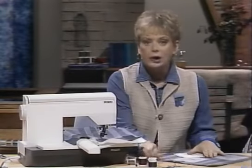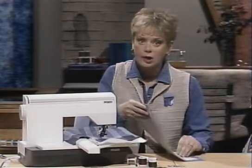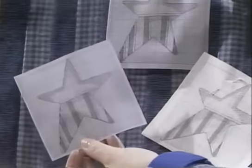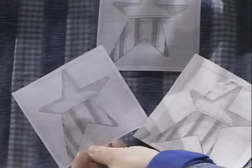Since this was a design that came on a floppy disk on my computer, I was able to print out several templates. And I made copies. Two of the templates I'm having in the direction that the design was positioned, and the third template I mirror imaged. So I photocopied that one in the flip position.